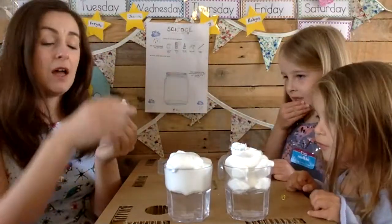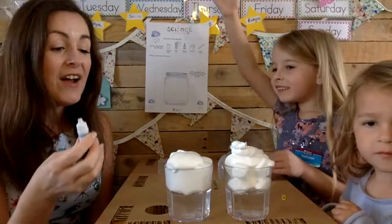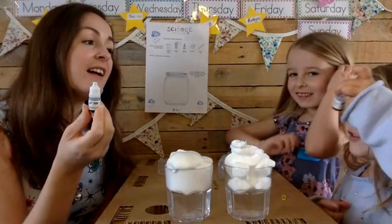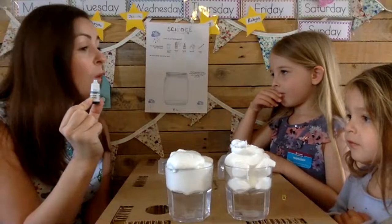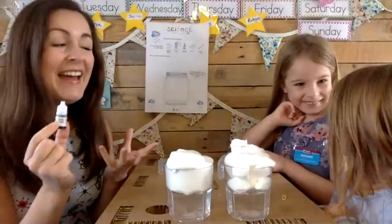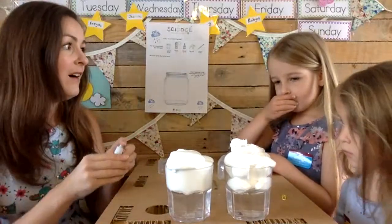Now, our food colouring is going to represent the rain in the water inside the cloud. And what we're going to, well, you don't need to put your hand up, sweetheart, you're not at school. You can do yours. Can I do mine too? You can. But the food colouring is just like all of that water inside the cloud. And we're going to watch as the cloud gets heavier and heavier and heavier. And we're going to see it turn into rain in our glass.